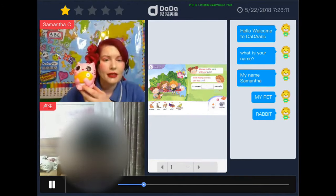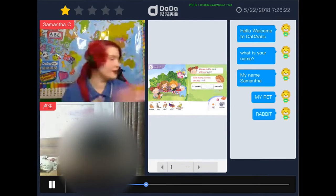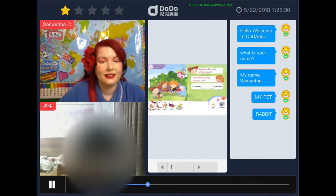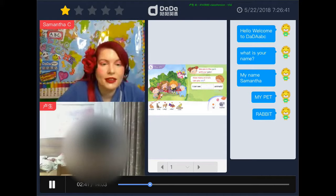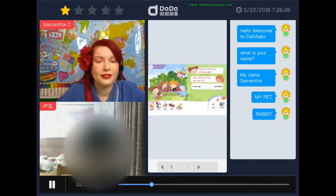Where is the rabbit? It's on your head, that's right. Where is the cat and the rabbit? Do you see them? Where is the cat? Where are they? A rabbit is where? There's the rabbit. Can you draw a line to the animals?